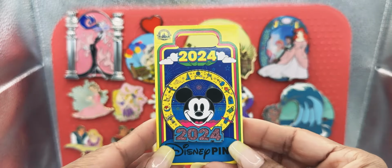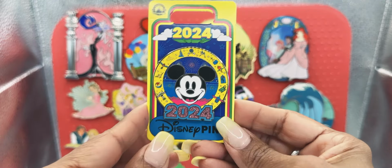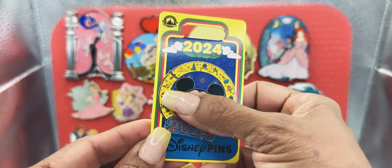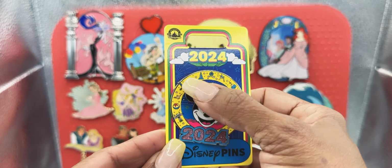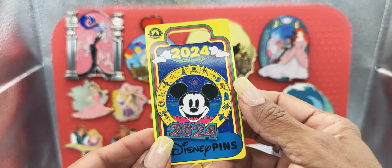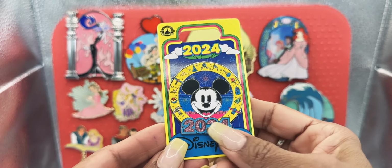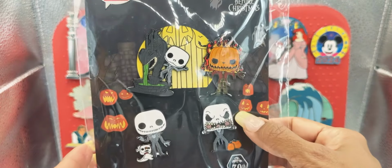This next pin has actually been sitting here since December of 2023. I picked this up in the park and forgot that I had gotten it, and it's been sitting here, and it's Mickey Mouse, and it shows here the different icons of the park. You see here Buzz Lightyear, Pixar, Genie's lamp, you see Aurora's crown, Fantasia, you see Cinderella's carriage, Tinkerbell, Sword in the Stone, you see Orange Bird, you see Belle's flower, the teacup, and Dumbo, and then of course Mickey's face and the year 2024.